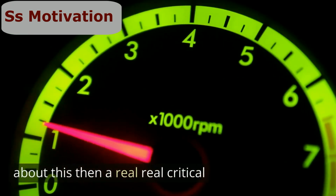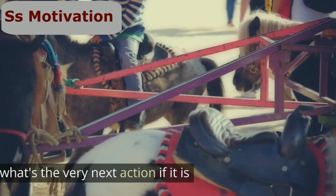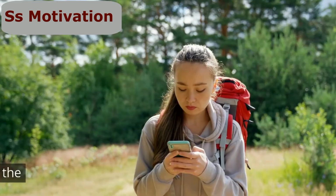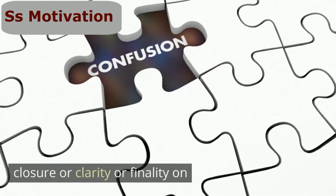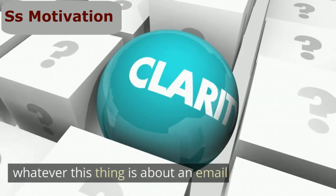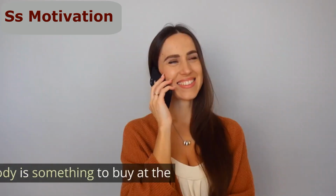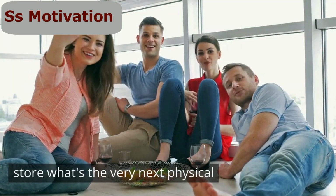And then if it's, oh, no, there is an action I need to take about this, then a real critical decision, as you probably know as well: what's the very next action? If it is actionable, what does it actually look like? And where does it happen? What's the next step you would need to take to get closure or clarity or finality on whatever this thing is about? An email to send, a conversation to have with somebody, something to buy at the store. What's the very next physical, visible action?